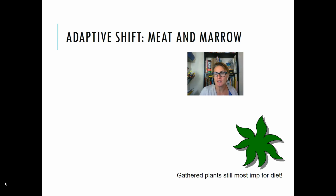What we really see here is quite a change in size and brain size from Homo habilis to Homo erectus. So what we're seeing is an adaptive shift, and most likely it's related to eating meat and marrow. In your textbook on pages 298 and 299, it talks about what size has to do with it, to think about how nutrition is related to population, regional differences, but also to diet. And then on page 304, your textbook author describes this adaptive shift to eating more meat and marrow.